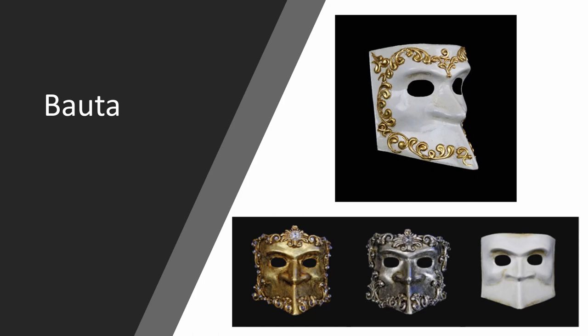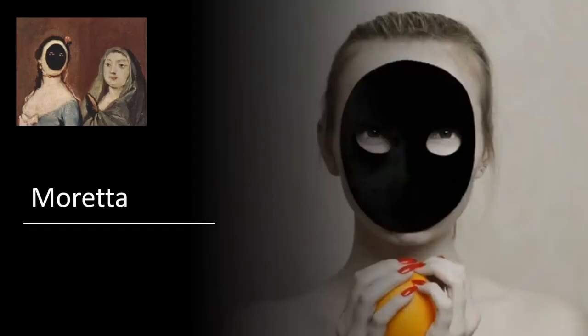Next, we have the Moretta, which means mute servant woman. It was a small, black, strapless, velvet oval mask with wide eye holes and no lips or mouth. It was just large enough to conceal a woman's identity, and it was held in place by the woman wearing it biting on a button. This made them unable to speak, hence the mute servant.